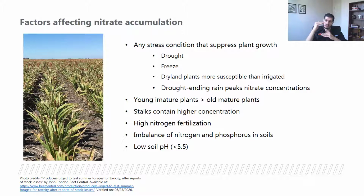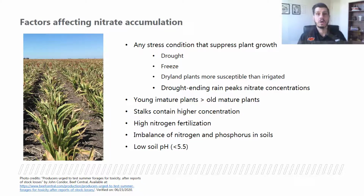It's on the bottom part of the stalks. Let's say from soil up to 6 inches. That bottom of the plant, those 6 inches, that's exactly where most of the nitrate concentration is. Of course, at the top you might have some nitrates, but the majority of the nitrates are there, and that's very good information for management.